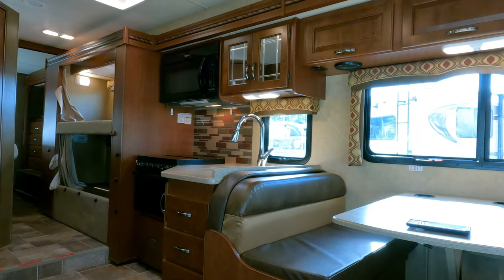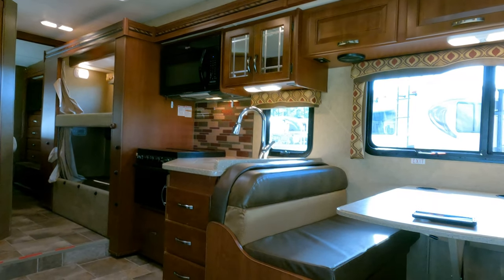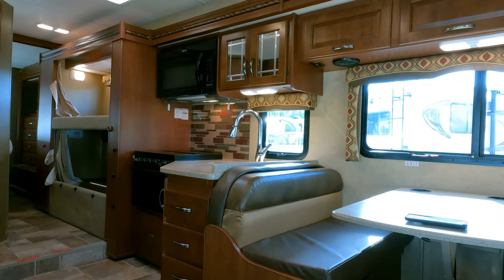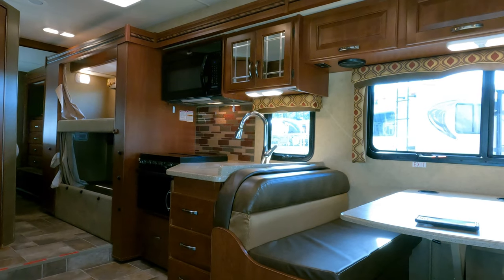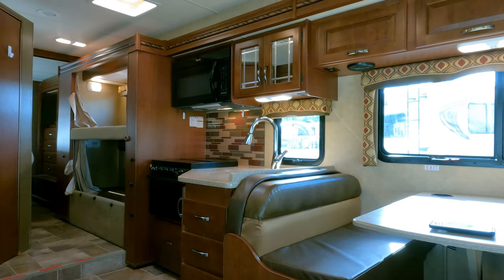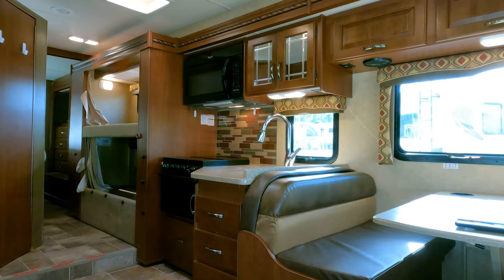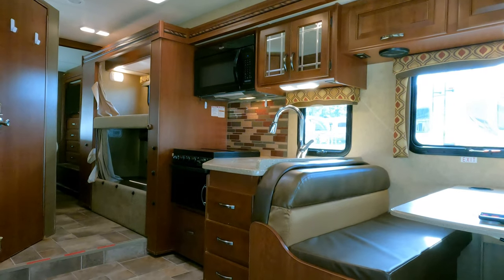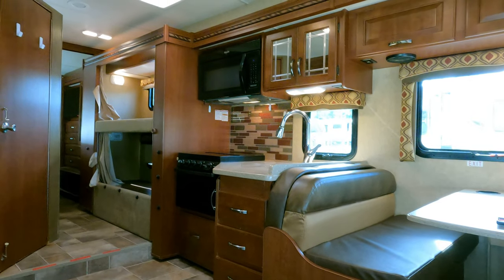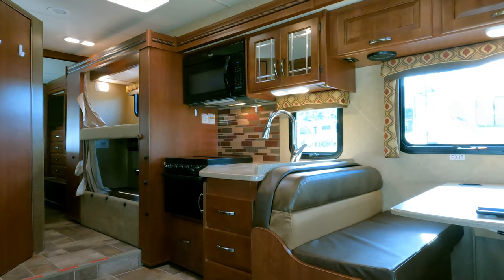Now, I've walked out of plenty of places over that, and some of them have called me back and worked out the deal where I didn't have to pay the fee, and some haven't. But I've never regretted it, because there's always other dealers out there. There's always other RVs, other cars, or whatever you're trying to buy, just like the one you're looking at. So that's the way I look at it. Nobody's obligated to buy anything. They make them every day.